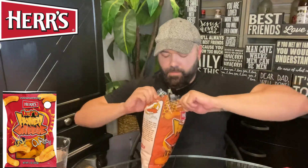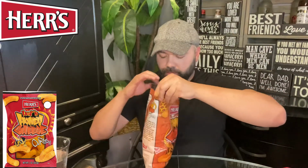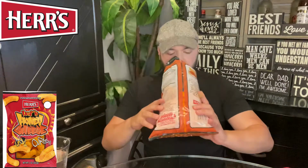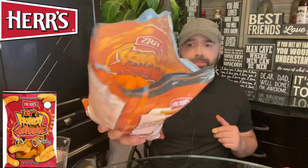So let's see. They taste like nothing. So it has just a normal cheese, kind of yellowish red, orangey color. So let's see how it tastes.